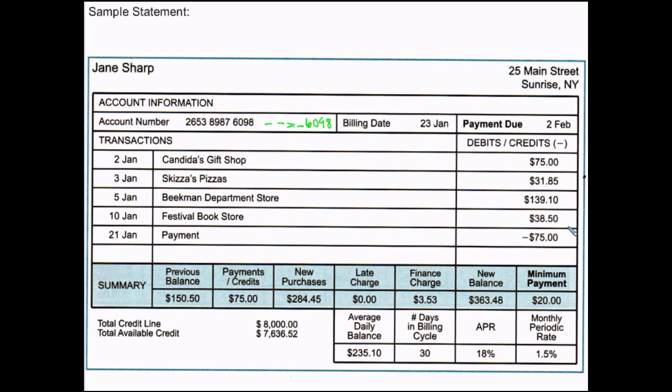The purchases are all positive, the payment's negative, because this is all adding to what you owe, and this takes away from what you owe. So that's why those are kind of backwards from what you would think they should be.